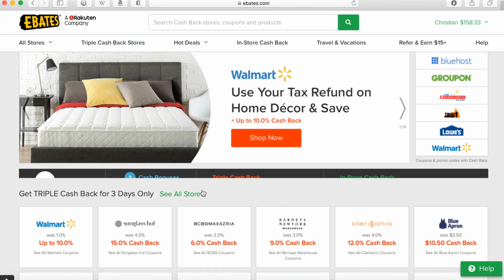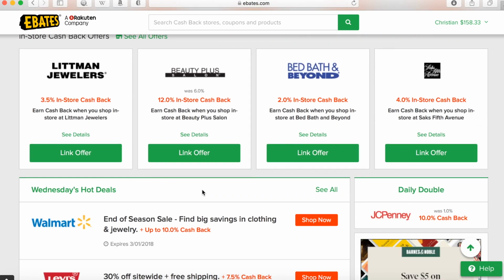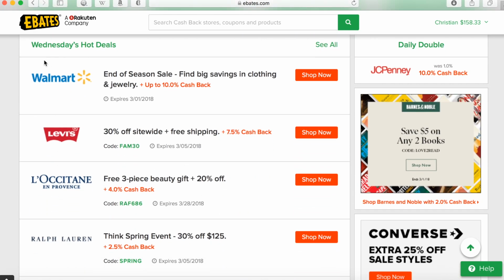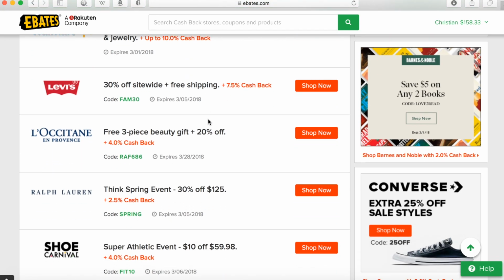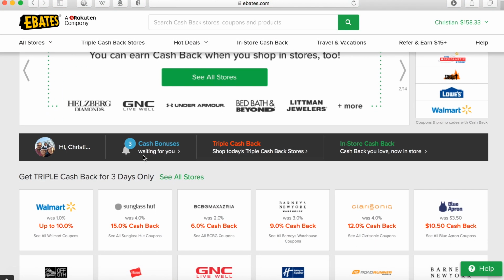You can also just kind of browse around the site and look for the best deals. Wednesday's hot deals for Walmart, 10% cash back on end of season jewelry, Levi's, Ralph Lauren. So a lot of good name brand stuff here.